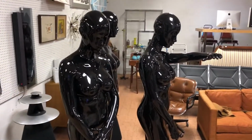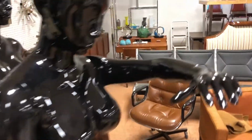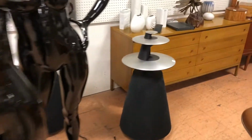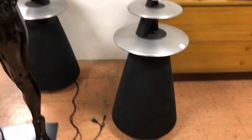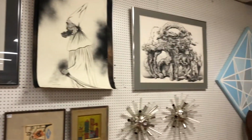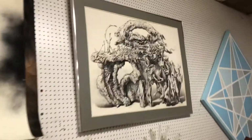Paul Evans. Nice looking low chest right there. Look at these great mannequins. And they got style. Super nice. They got a pair of these Beosound Bang & Olufsen, and then the Bang & Olufsen wall CD player. There's a Paul Gorka original. Very nice. All right, backing up.